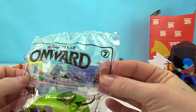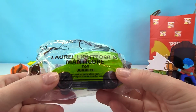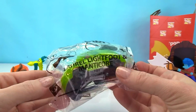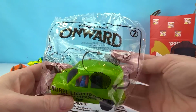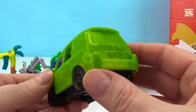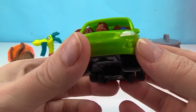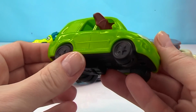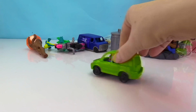Woohoo! Bag number 7. There are a lot of vehicles. It says Laurel Lightfoot and Manticore. Whoa, they look awesome. Ooh, and it looks like you squeeze it or push it and then it goes around in circles. This is gonna be so cool. All right, here we go. First, we're checking out this cool green car. We have Laurel here in the driver's seat, just, you know, driving along with this big dragon dude. We're gonna push everybody back, get back. We have a crazy car here. All right, here we go.